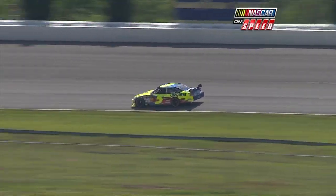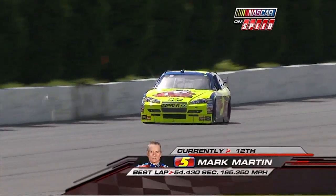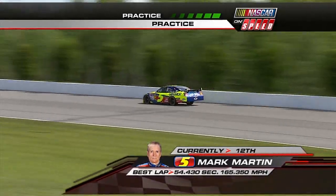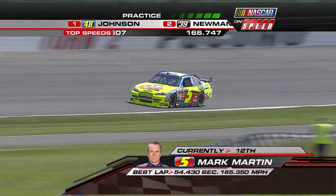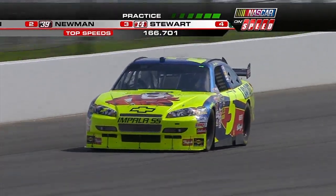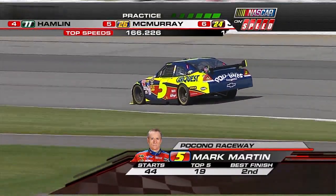Glad you're with us this morning here on Speed. Take a look at Mark Martin. Been second here on 6 occasions, looking for his first visit to victory lane. 44 starts. His record here, though, even though he has not been to victory lane, is unbelievable. You talked about the second place finishes, Steve. How about 19 top 5s, 31 top 10s, and he's finished on the lead lap in 36 of those 44 races.